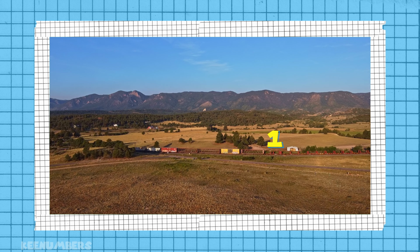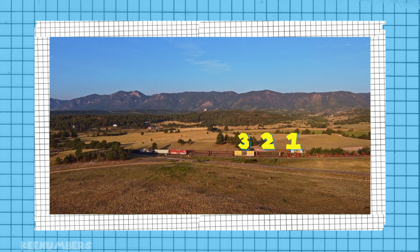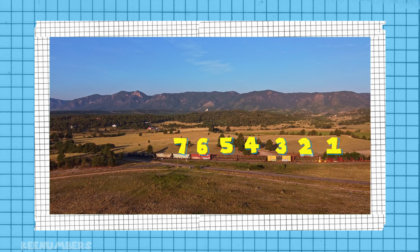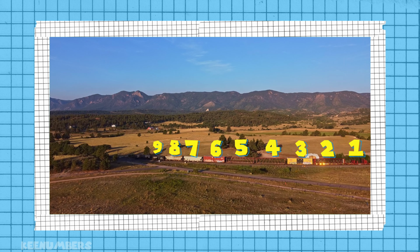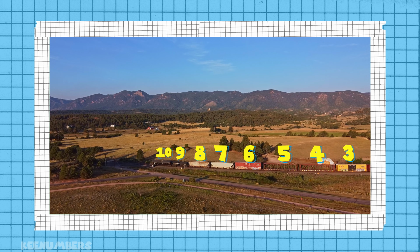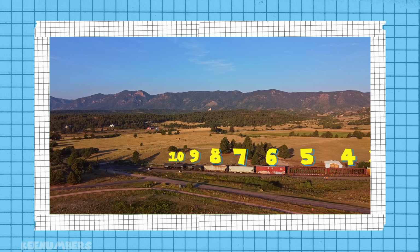Oh, another slow one. One, two, three, four, five, six, seven, eight, nine, and coming in last, number 10. We made it. We counted 10 trains again.